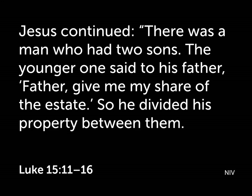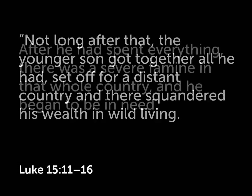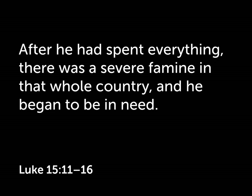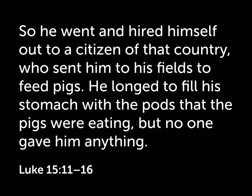It says this. Jesus continued, "There was a man who had two sons. The younger one said to his father, 'Father, give me my share of the estate.' So he divided his property between them. Not long after that, the younger son got together all he had, set off for a distant country, and there squandered his wealth in wild living. After he had spent everything, there was a severe famine in that whole country, and he began to be in need. So he went and hired himself out to a citizen of that country, who sent him to his field to feed pigs. He longed to fill his stomach with the pods that the pigs were eating, but no one gave him anything."